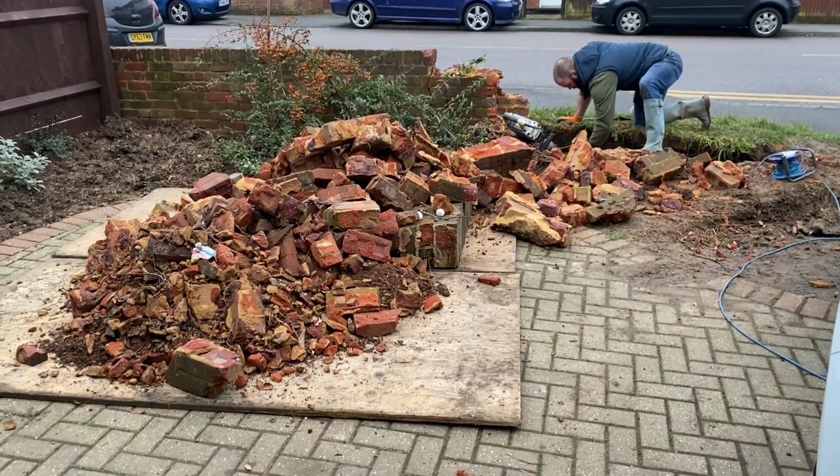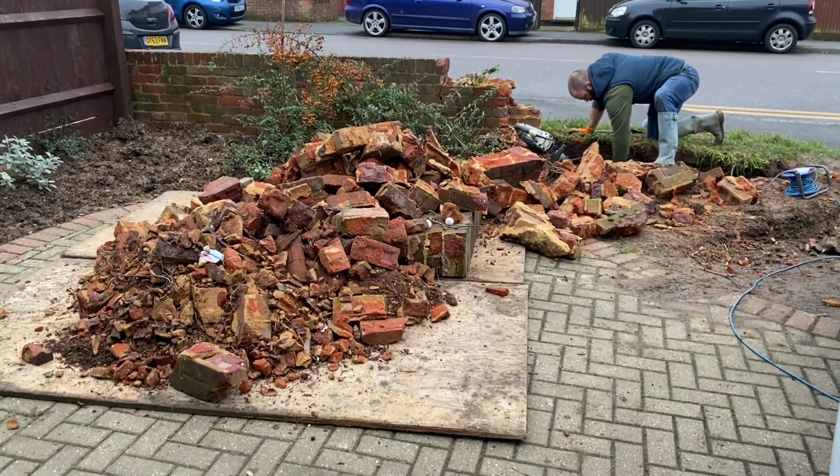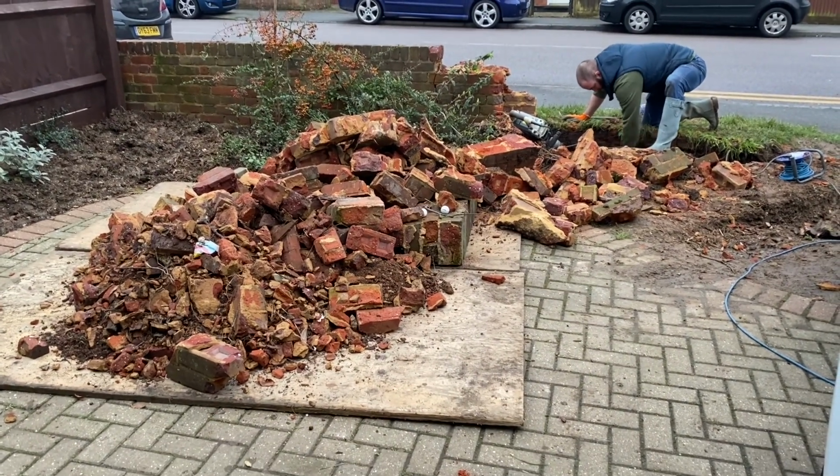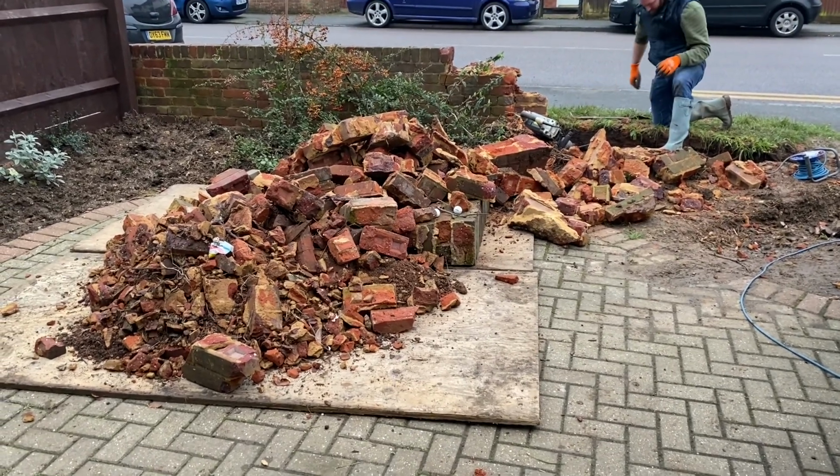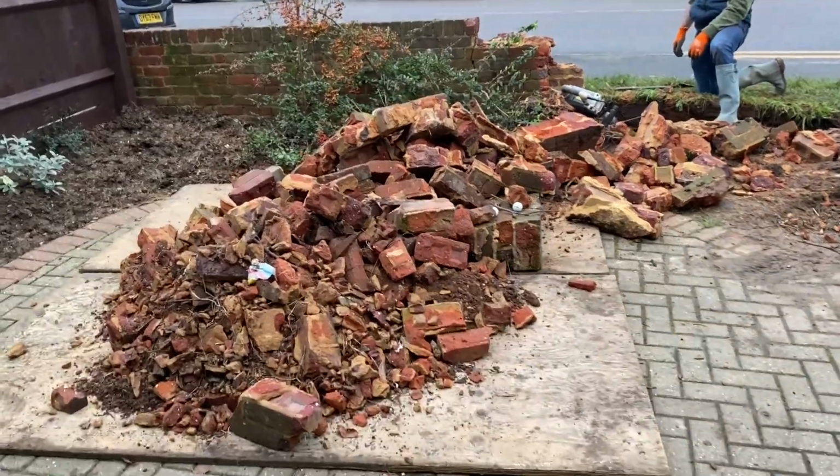Not a bad start to taking the wall down. I reckon we're about a third, maybe. Nearly halfway. We'll do some more tomorrow, and hopefully this weekend we can get it all down.